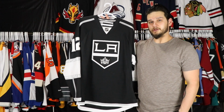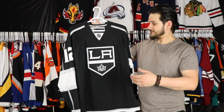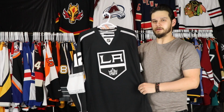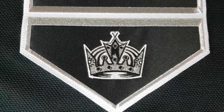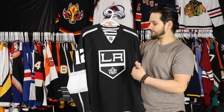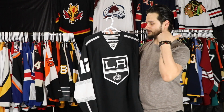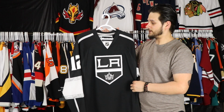All right, up next we have their Reebok second generation home jersey. This was originally a third jersey. It kind of fit in with those two that I had just shown you as the third jersey. This would get promoted to become the home jersey. They would obviously go on to win their Stanley Cups in 2012 and 2014. I actually do have the 2014 patch somewhere over there that I'm going to get put on it.